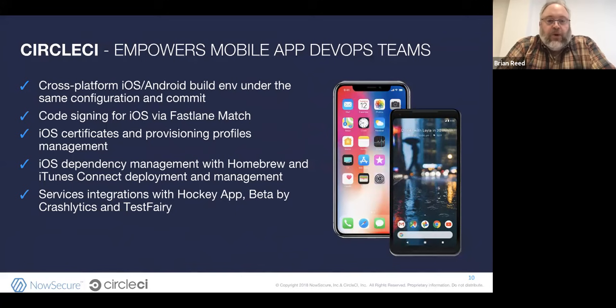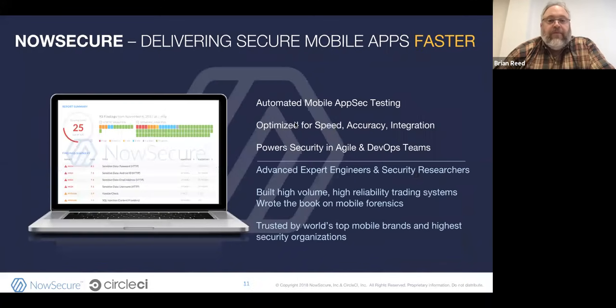So whether it's working with Fastlane or working with Homebrew, direct integration with iTunes for deployment and management. And so we're excited to be working with CircleCI now as we expand functionality together and move from a simple API integration now into an Orb integration. And we'd like to thank them for encouraging us to join the program.